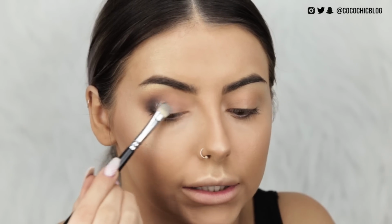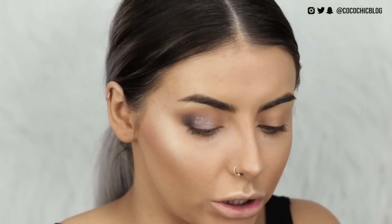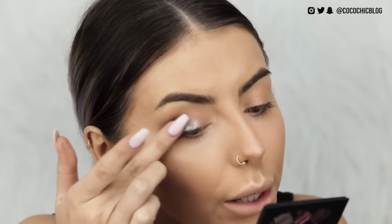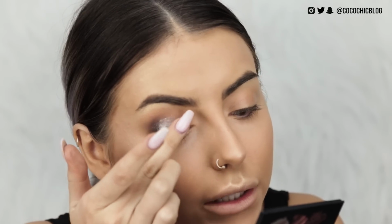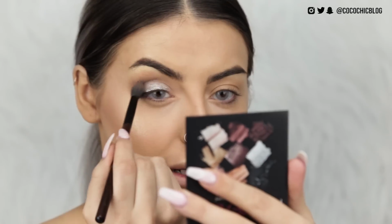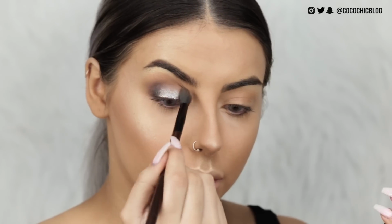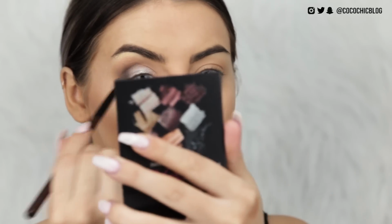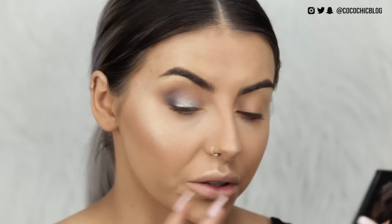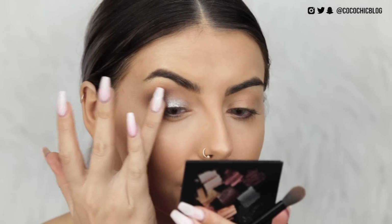I literally tapped my brush in that and we have silver. Maybe I'll just try my finger quickly instead, because I know some of her shadows as well are better with fingers. Case in point. Just go back in with my crease brush and blend a lot of that in together. Is it too much if we do the gold and the silver? Because we're doing it anyway. I'm gonna pop that just there.